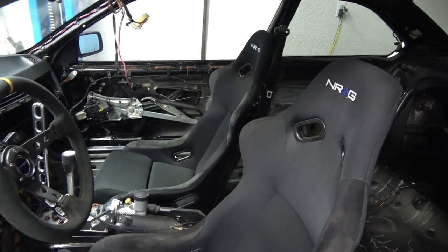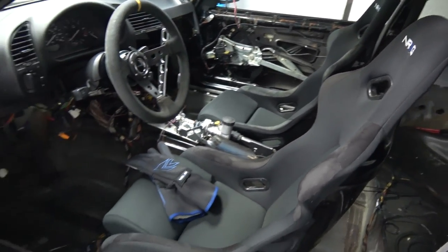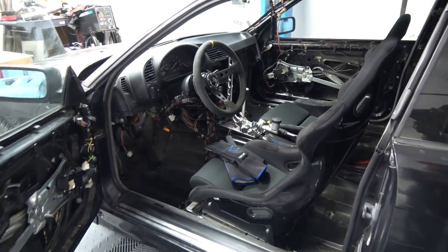Now it's looking like a race car interior. Much more like it now. We're getting there, guys.